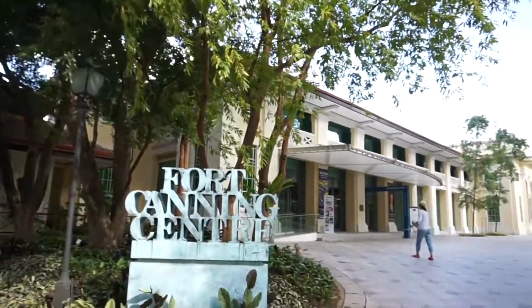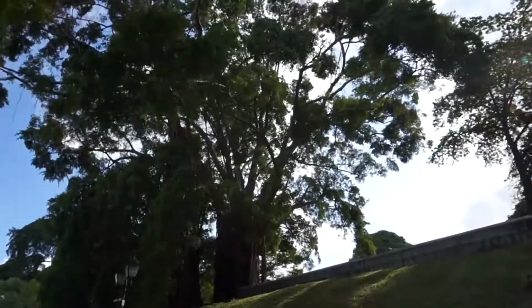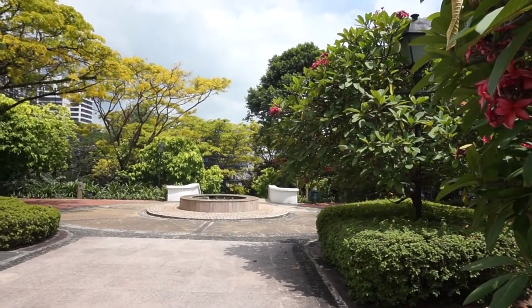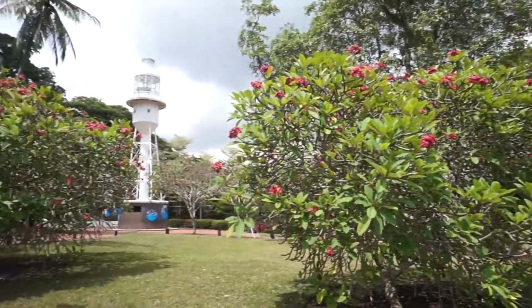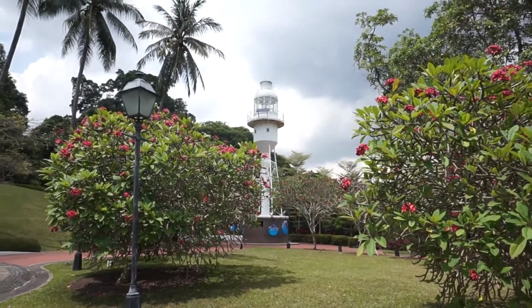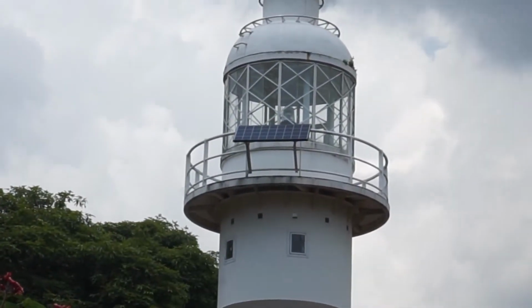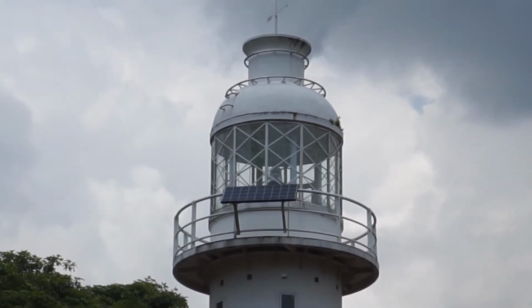From Fort Canning Centre, we're going to go to the other side of the hill to show you something else, which is here. In the past, there were not so many trees in front of us because the line of sight had to be clear because of two items. One of them is this lighthouse, and also the flagstaff and the time ball, which was in this area here.